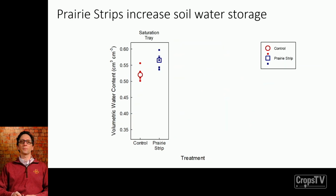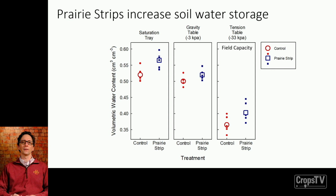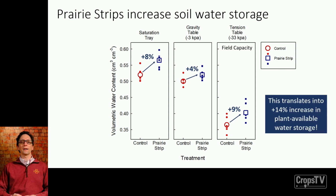And then the prairie strip soils also increase soil water storage, and they do with a couple different measurements of soil volumetric water content. So using the saturation tray, this is how much water can be held in centimeters cubed per cubic centimeters of dry soil. A gravity table, which is at about -3 kilopascals. And then a tension table, which is at a little bit stronger potential at field capacity, -33 kilopascals. And that ranges from about 4 to 9% increase. So this translates to about a 14% increase in plant available water storage if you look at it with depth that we sampled.